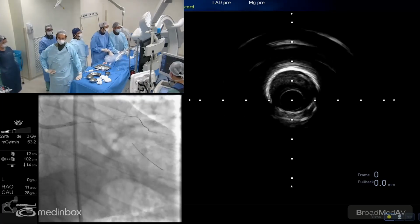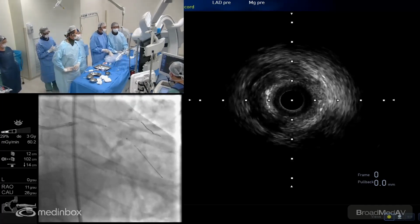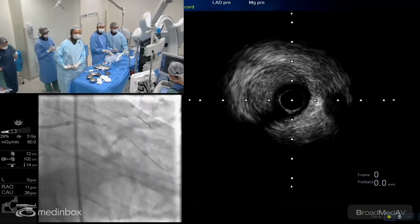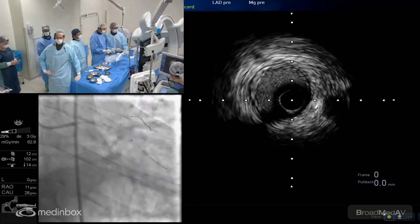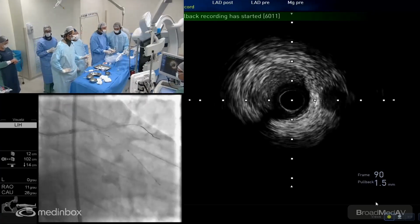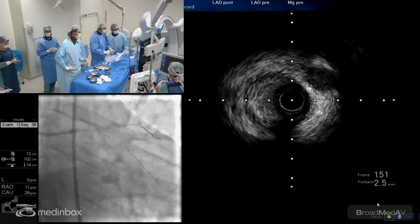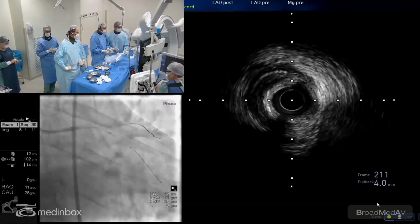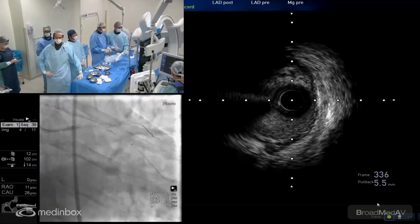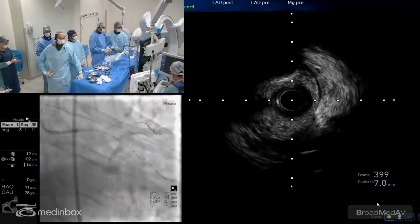Okay, great. Where are you? Just a little bit distal of the ostium. We're starting the pullback here now. So you're going to start with the intermedius branch? Ramus branch, yeah, exactly. We see that's a disease we know is already there, with no intention to treat. We're approaching the ostium here.